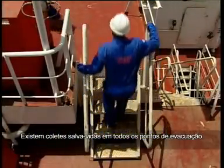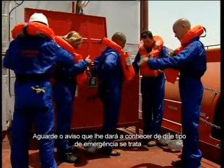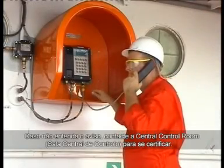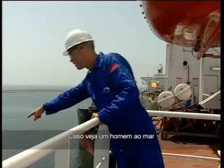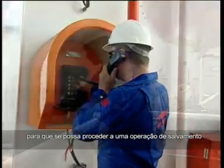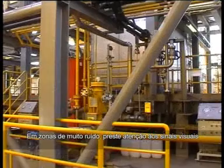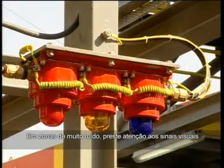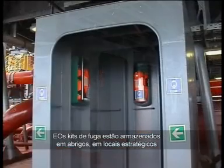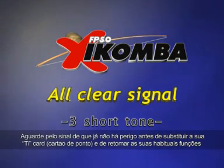Life jackets are available at all evacuation points. Listen for the announcement that will tell you what the emergency is. If you do not understand, call the CCR to check. If you see a man overboard, call for assistance and keep watching the man in the sea while the CCR is contacted so that a rescue can be made. Pay attention to visual signals in high noise areas. Escape sets are stored in shelters at strategic locations. Listen for the all clear signal before you replace your T-card and return to normal duties.